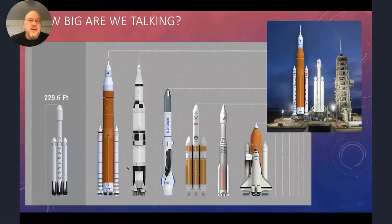And again, to give you an idea how big SLS is, I pulled these two graphics off to give you an idea. Over on the right, everybody talks about, well, why can't you do this with Falcon 9? Well, you can see Falcon 9, even the heavy configuration, is nowhere near the size and has nowhere near the lift capability of what SLS is. So when you see this picture, I think you understand that SLS is a huge rocket. And on the main graph, you can see it's much bigger than even a Saturn V.